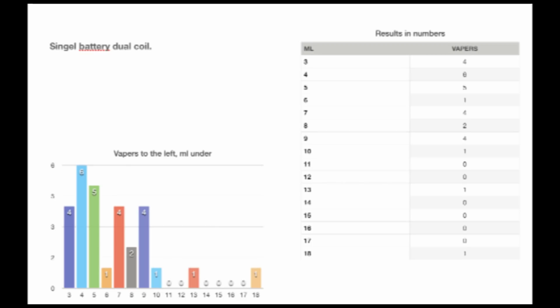Again, we have outliers, and this time quite a few that score high, and even a crazy vape head again at 18 milliliters on one charge with a dual coil setup. Let's move on.